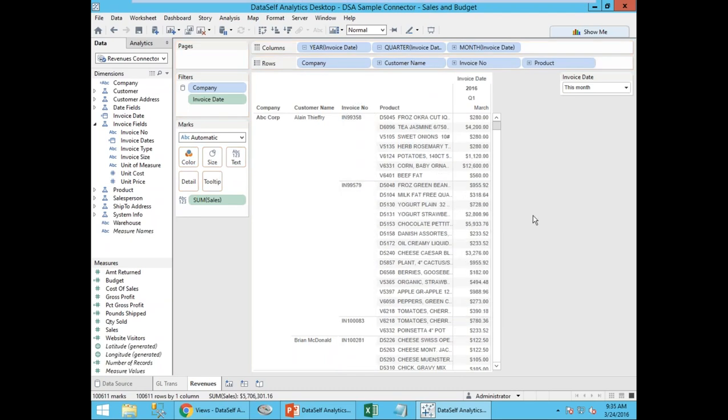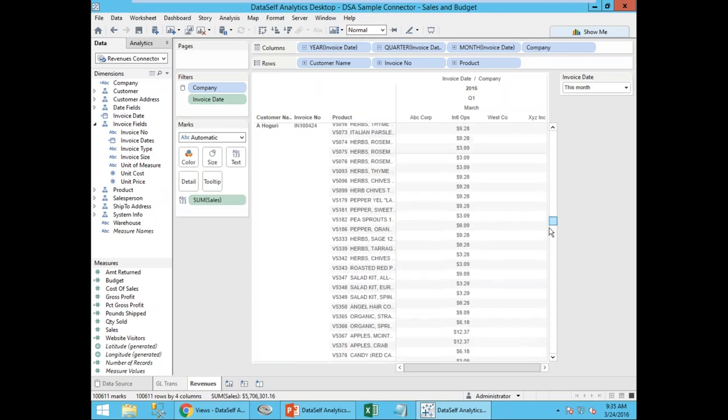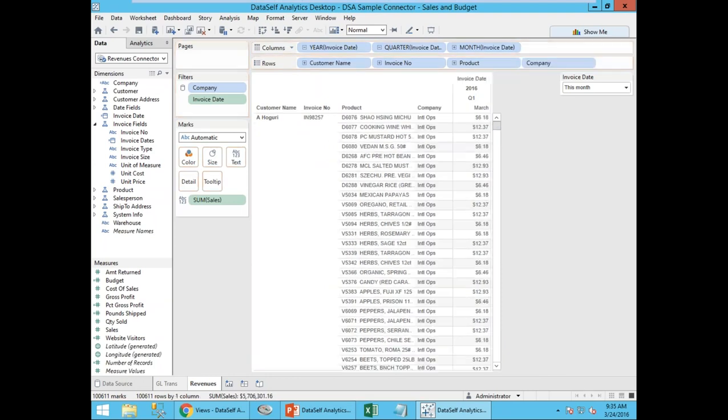And there it is. Many of our clients have learned how to build reports like this just by watching a presentation like this. It's drag and drop. It's fairly straightforward. And this is all dynamic. Maybe I want to put my company as my columns instead. So now what I have is I'm looking the report by customer, invoice, product, and companies at the top. Or maybe I want to put my companies in my rows. You just drag and drop and you change the order of your report.